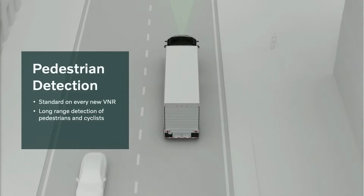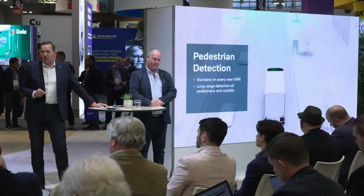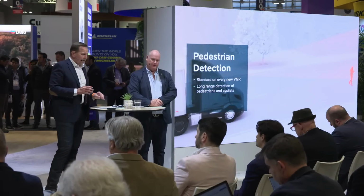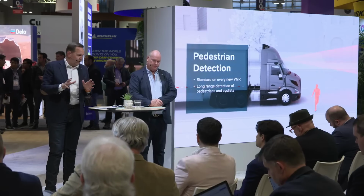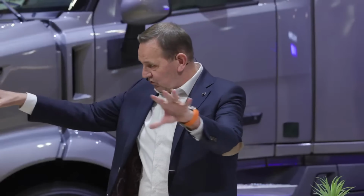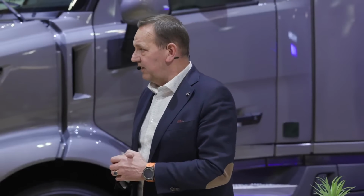That is our strategy. There are many vulnerable road users, like cyclists and pedestrians on our roads. We have a long-range radar on the truck that does pedestrian detection. So it will look around the truck, detect the vulnerable road users and alert the driver so the driver can take necessary actions to avoid accidents.